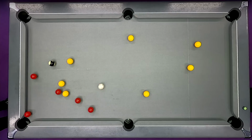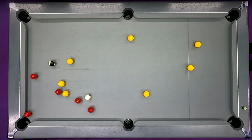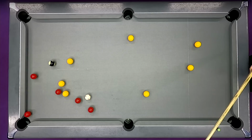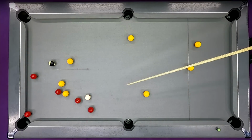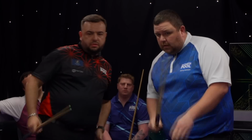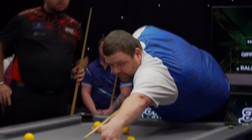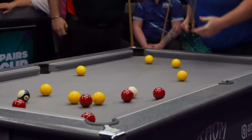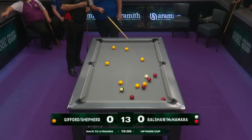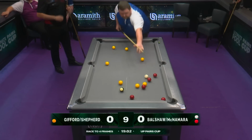Yeah, it certainly does. Control very much in their hands. Not the same for Deej and Danny, because if they win, they're in the same position as Scott and Sean. So they could win the next 2 games and still end up in a 6-red shootout. Whereas the Welsh pairing, they win, they're in the driving seat.